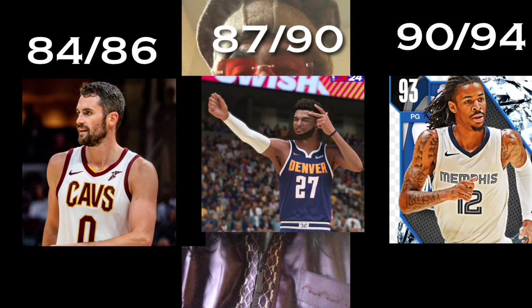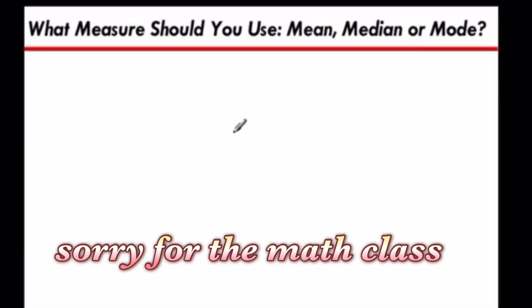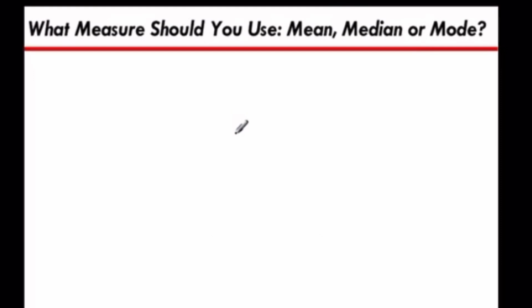Now, what I did with those scores is tallied them up. Found the mean, the median, and the mode. And if you aren't too familiar with that, here you go. But it's up to you to figure out which one's the most appropriate tool.